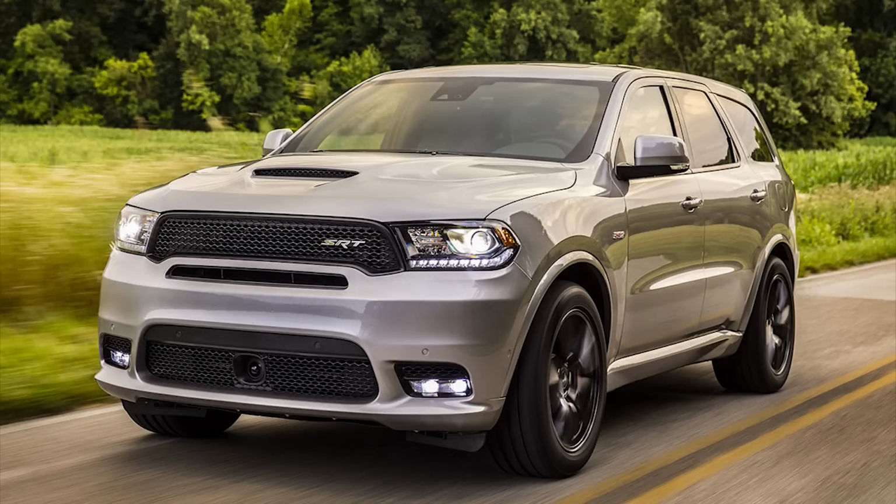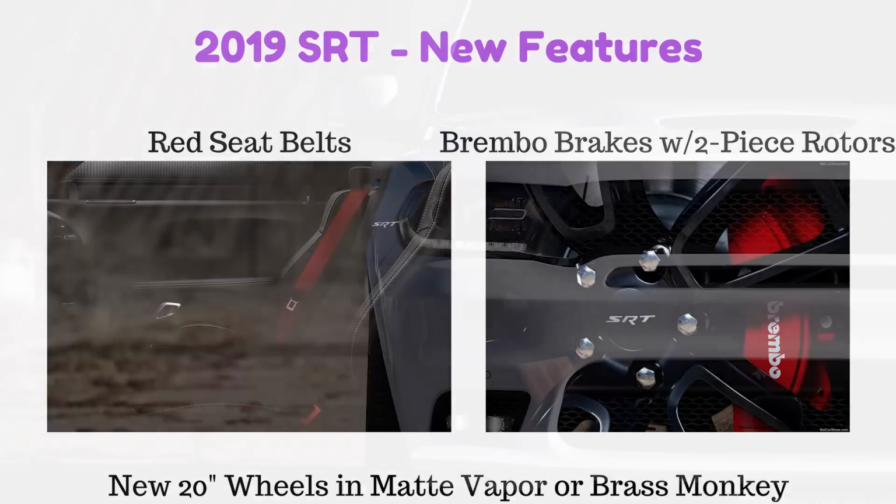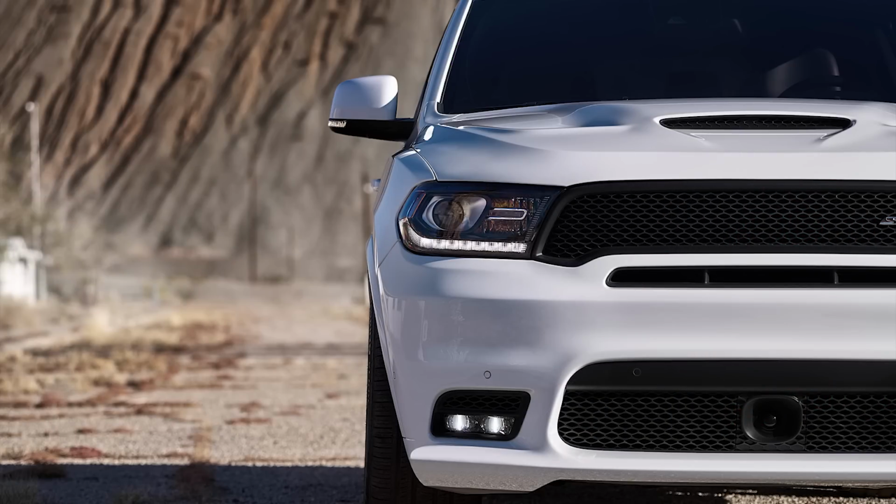The Durango SRT does get lots of new stuff for 2019, so you can add red seatbelts, there are new Brembo brakes with 2-piece rotors for better braking power, and new 20-inch wheels in either matte vapor or brass monkey finish. We're not sure what those wheels look like just yet though.